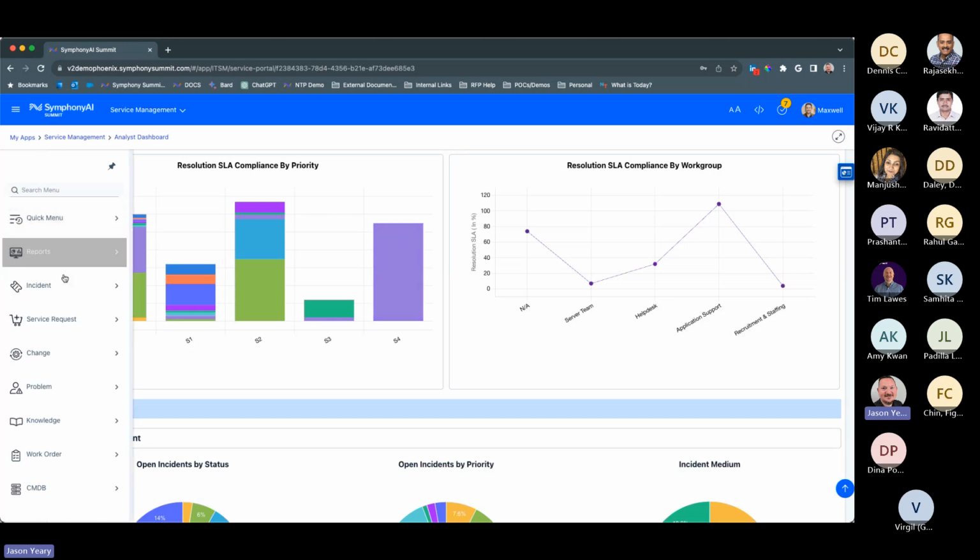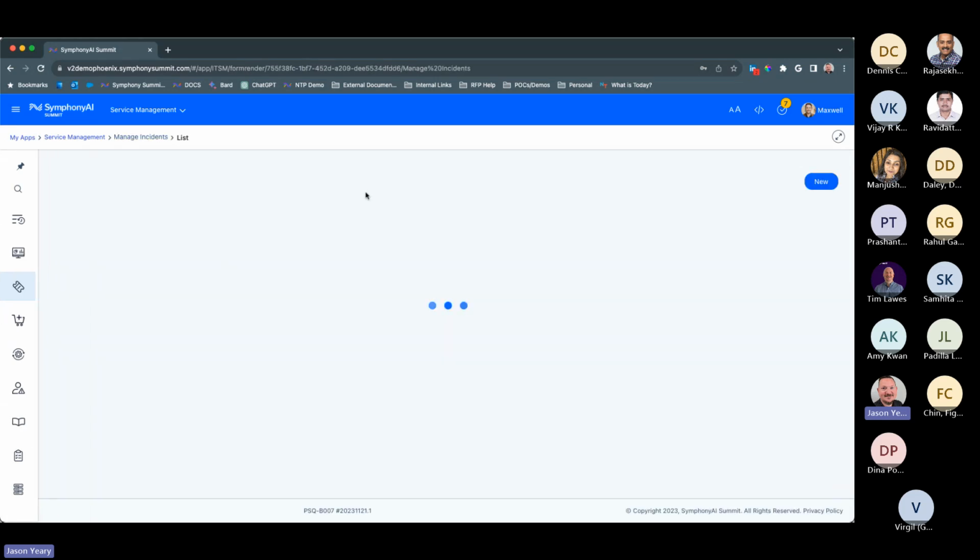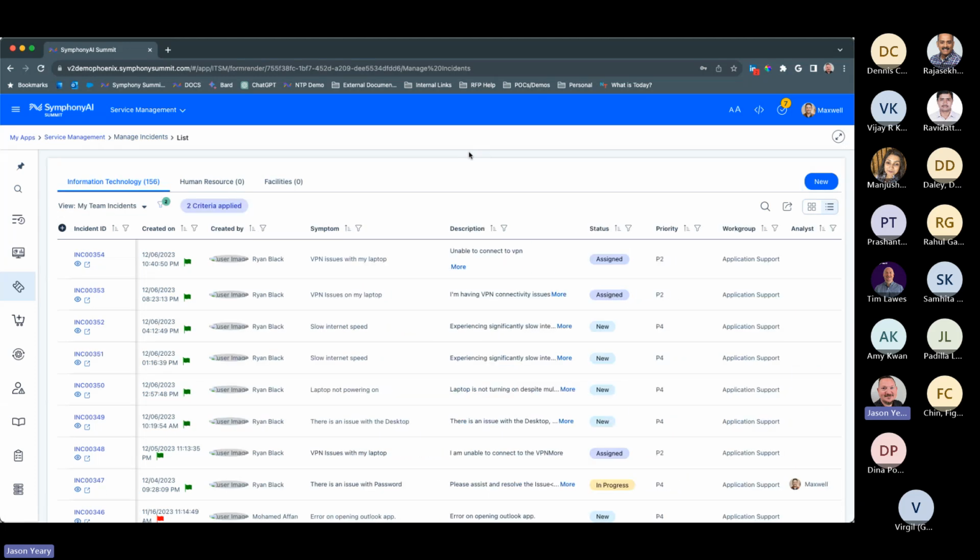Now, Maxwell wants to go ahead and work on those incidents. So he's going to go into his incident list. Now he's got his incidents, so things that he's submitted as my incidents, and he's got manage incidents, which are things that have come in that he needs to manage. So Maxwell goes in here. Now you can see by default, he's seeing his team's incidents.